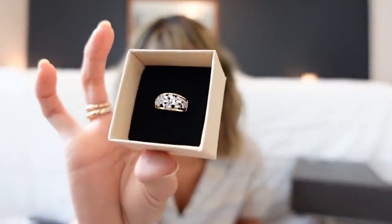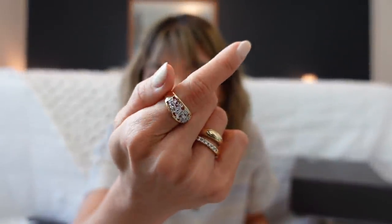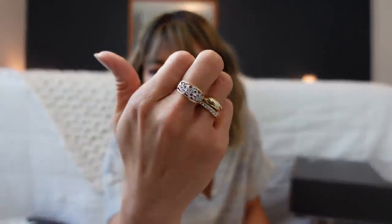Oh. Wow. Oh my gosh, this is so beautiful. I'm gonna take my other rings off. I hope I don't lose my rings, but this is stunning. Look at this. Oh my gosh. I adore that. It's on my middle finger too, so I can wear it like that. Look at that. Oh my gosh, that is so beautiful.